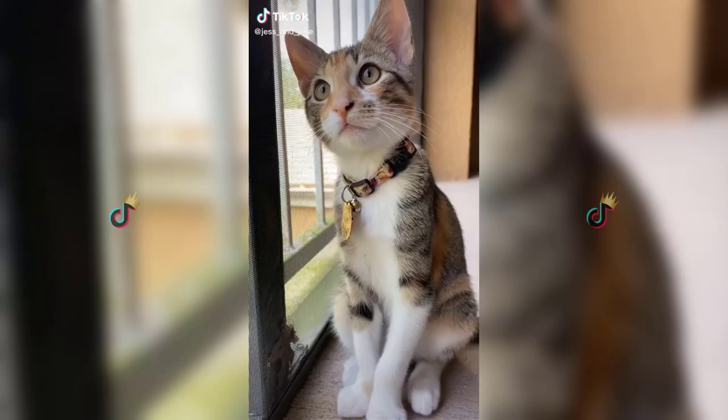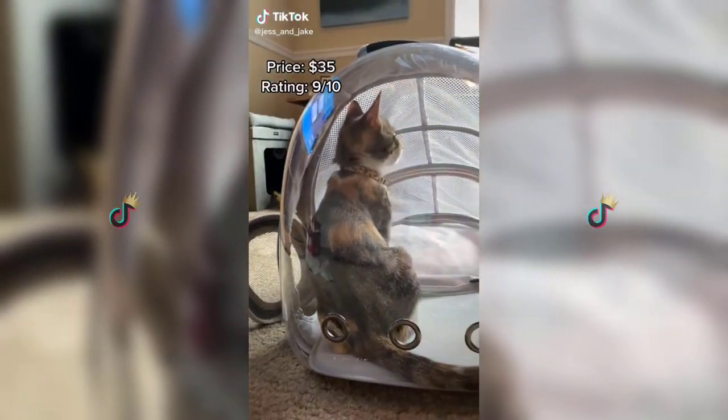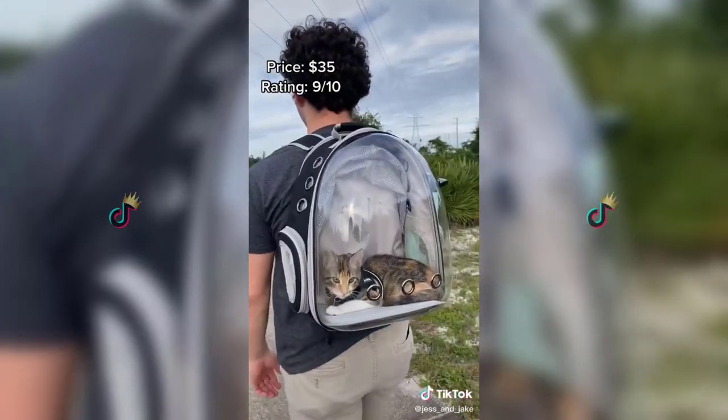Rating things we bought for our cat on Amazon, part one. This cat backpack is perfect for anyone who wants to start integrating their cat into the outside. The back part expands, which is great because if you want to sit down for a break, you can give them a little bit more breathing room.